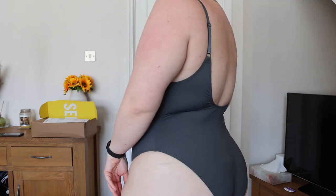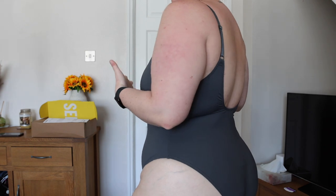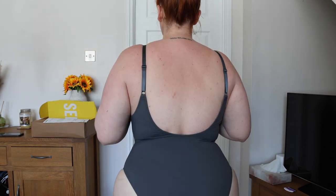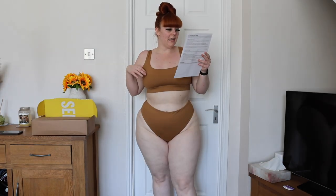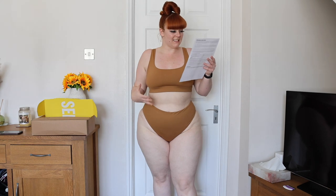So the back you could probably make cheekier if you wanted to, but I feel like this is quite reasonable coverage. Again, it is a scoop back. You can adjust the straps. So yeah, overall very happy with this piece. Very surprised as well.